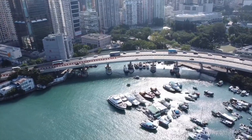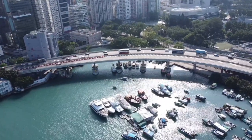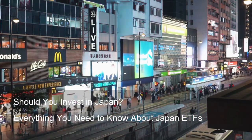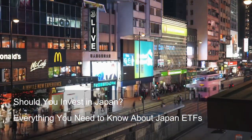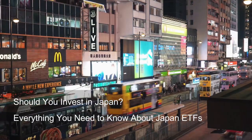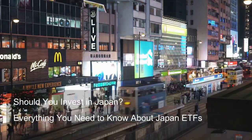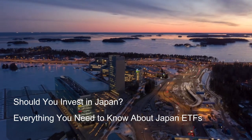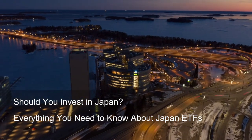Gearing risk. The use of leverage inherently increases risk. These ETFs are complex financial instruments and might not be suitable for all investors. Not for long-term holds. Leveraged and inverse Japan ETFs are generally not recommended for long-term buy-and-hold strategies. They are better suited for short-term, tactical allocations aiming to capitalize on specific market movements. Due to the volatility and potential for erosion over time, they can be risky for long-term investors.